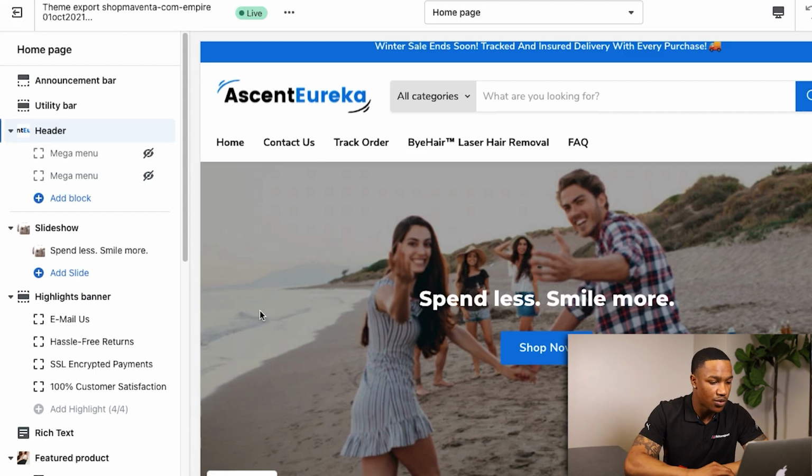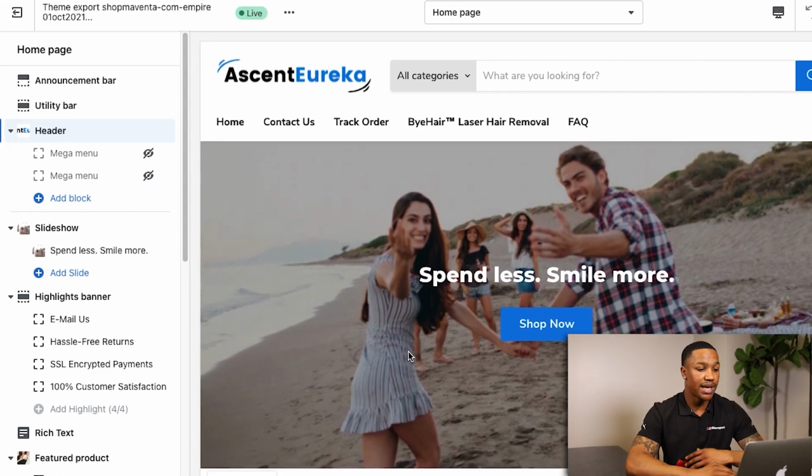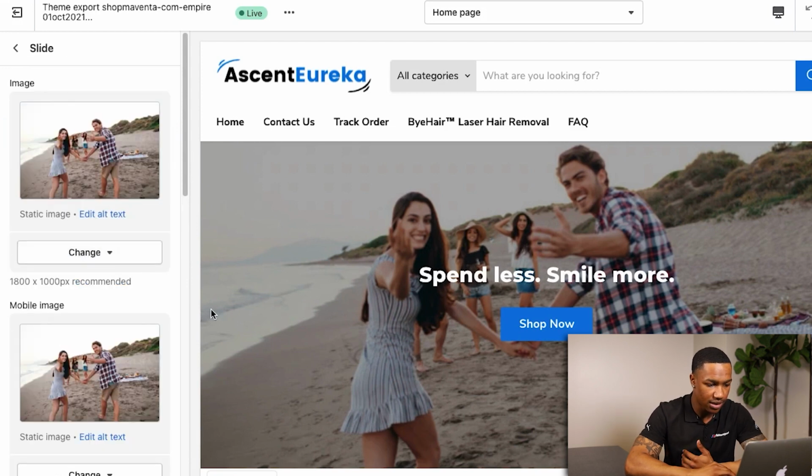So this is a general store. So make sure we put a general photo on here. So as you see, there's just people at the beach, having a blast, having a smile. And then as you see, we have our letters, spend less, smile more. We have them smiling over here.